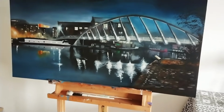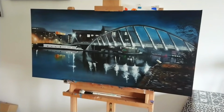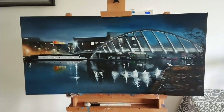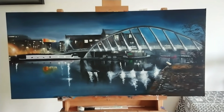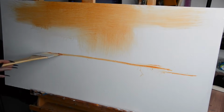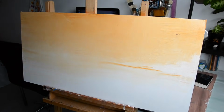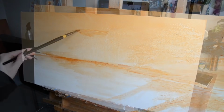I'm painting Merchant's Bridge in Greater Manchester, which is in Castlefield, and this bridge bounces when you walk on it, which I love. I don't know why I just had to add that in. Anyway, this bridge was built back in 1995, 96, but I'm painting it at night time, at which a certain time of night, this bridge gets quite mysterious.